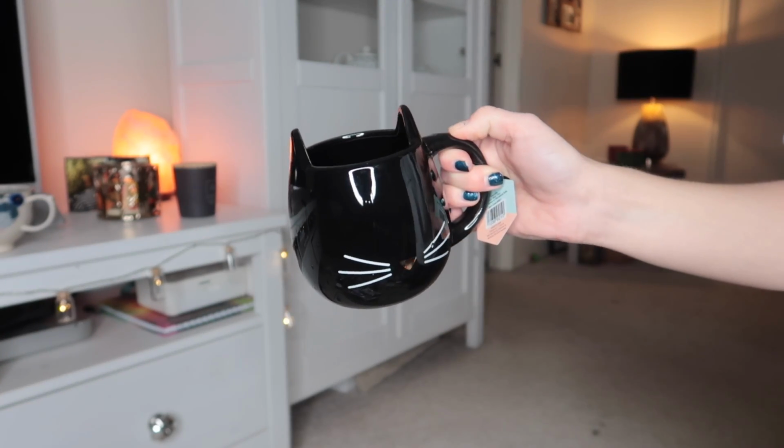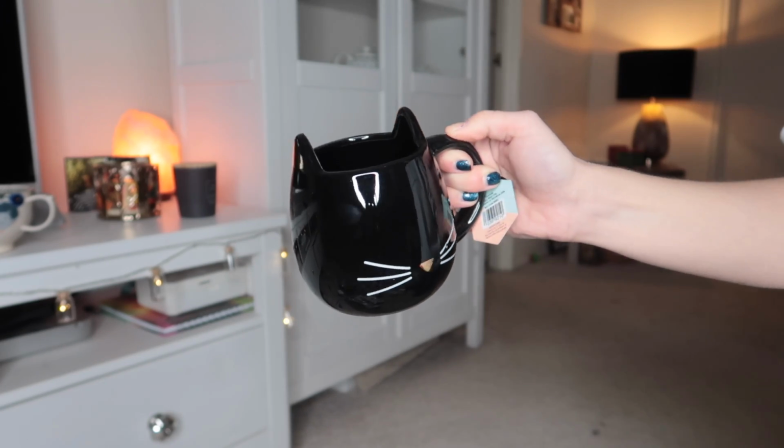But I did have a look in their mug section, and I just couldn't resist this one. It's a black cat mug. I thought this mug was so cute. It has little gold ears at the side. There were white versions of these, but I have a black cat, so I'm a bit biased. So I got myself this. I think this is so cute.